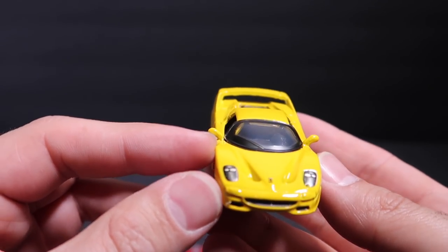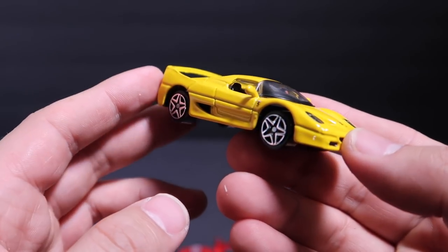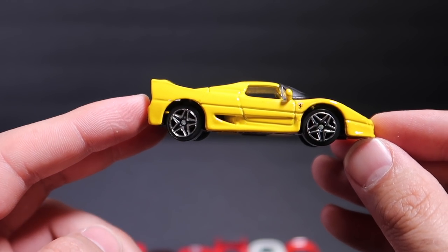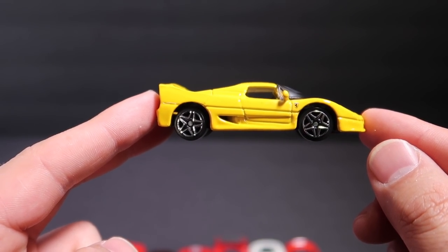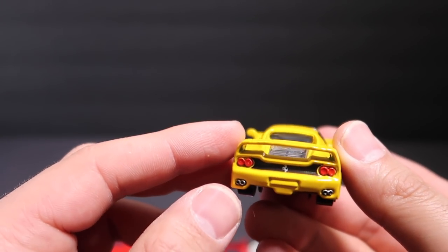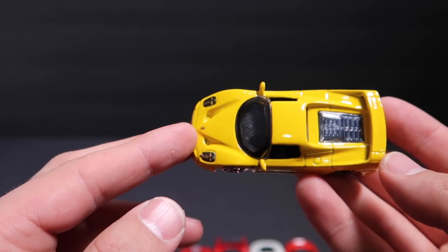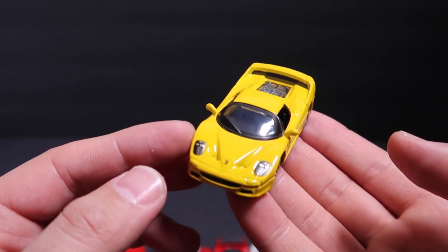Oh, I love the look of the F50. Just look at that. F1 inspired, and look at the F50. Oh, when I was younger, I used to draw the F50, because from that angle right there, when you look at the lines of it, it's very, very cool looking and very easy to draw. Well, at least easy for me to draw. I wasn't a very good drawer, but I love drawing the Ferrari F50. Great looking car. There it is in that yellow form factor.